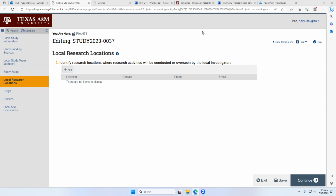Specific information would probably be applicable if you're going into a hospital, then we want to know what hospital you're going into. If you are saying, I'm just going to go on campus at the A&M campus and go into any coffee shop, we're not going to have you tell us specifically every Starbucks on campus, right? Basically the same information you would have normally provided in IRIS is what you're going to have to enter here.